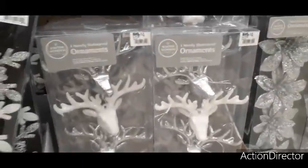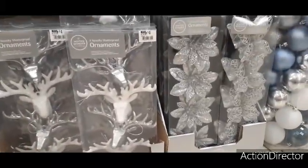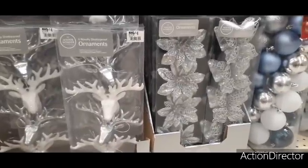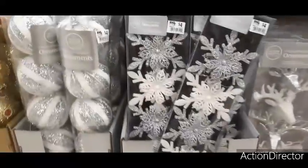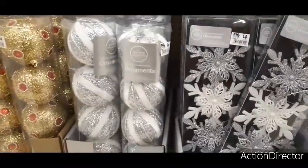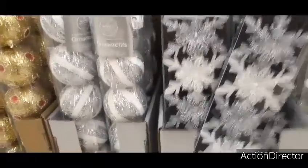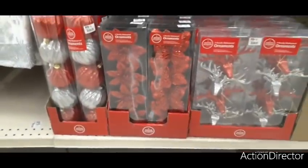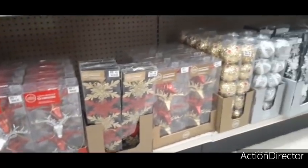These are cute. The reindeer head, you get three for $4. And then you get these poinsettias, and that's going to be four for $4. So not too bad price wise. These ornaments, you get five for $4. And then we're going to go into the more traditional with the red and the green. Just depends on what motif you want to do.